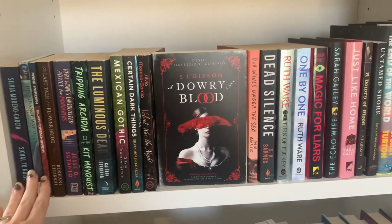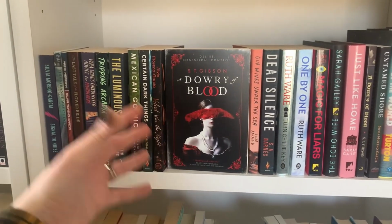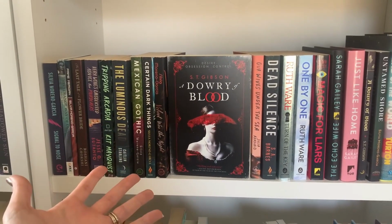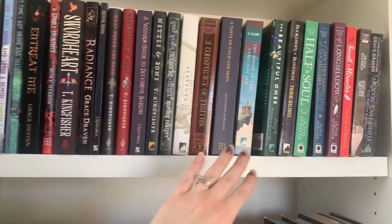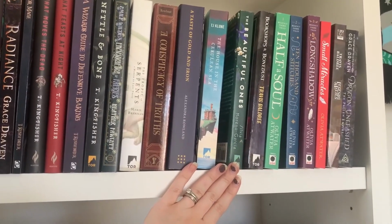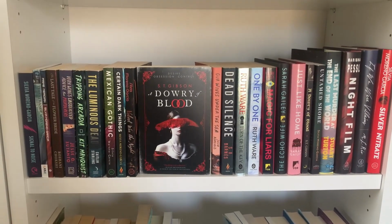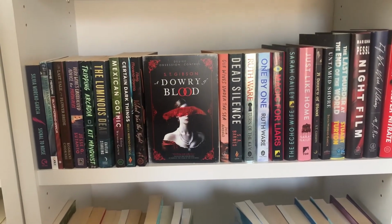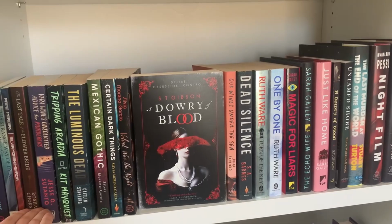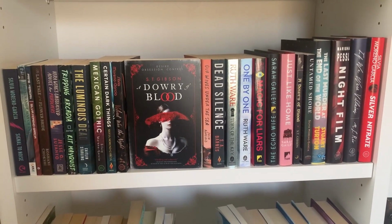So I did split up Sylvia Moreno Garcia and Sarah Gailey. They have books in the fantasy and horror categories, so I put a couple of Sarah Gailey's and Sylvia Moreno Garcia's books up here. And there is a Sylvia Moreno Garcia up here in the fantasy romance section. But I wanted a full mystery thriller horror shelf because that is a primary focus of my reading for the year. I really want to read more. I just read Vera Wong and it was fabulous. I gave it 5 stars. So yeah, I'm really excited about this shelf. I like how it turned out.